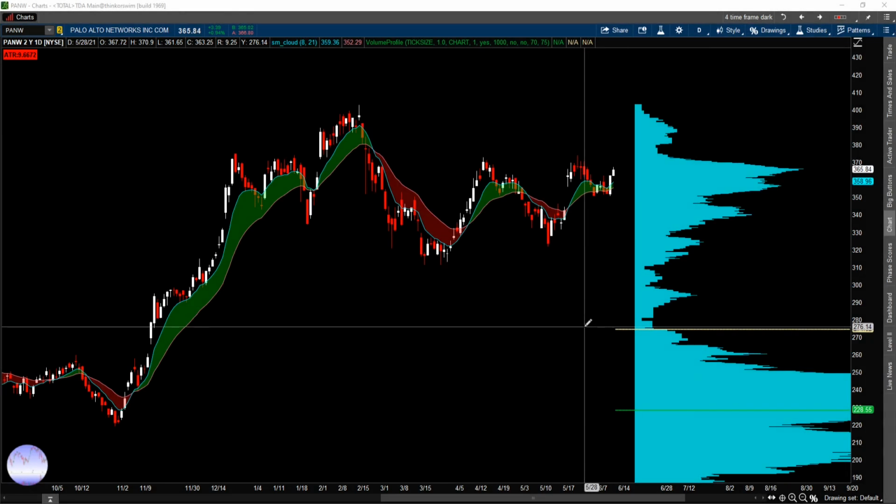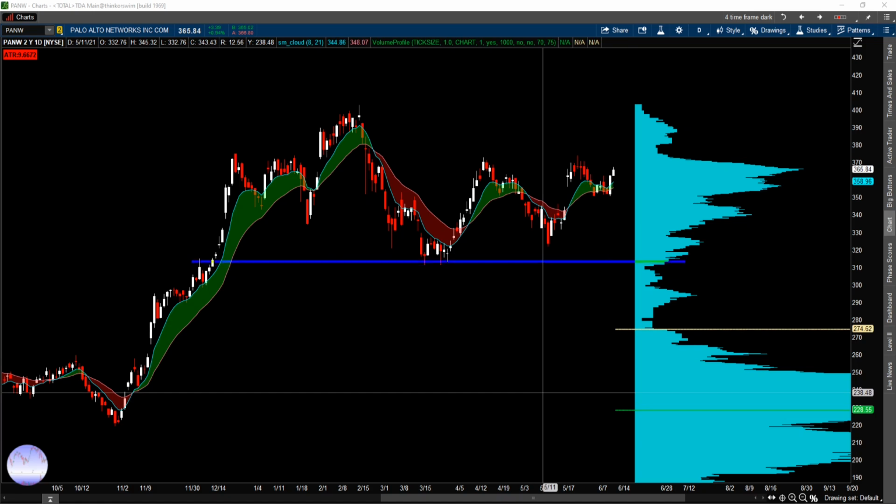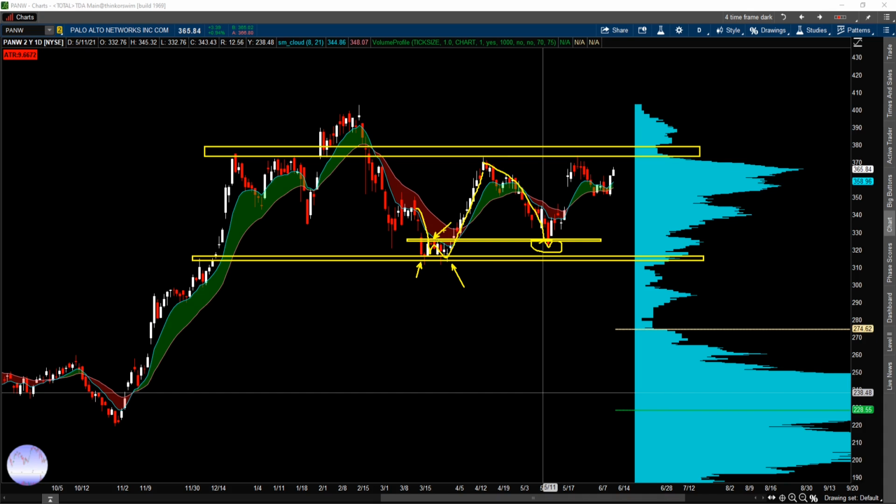This is Palo Alto Networks, PANW is the ticker symbol. And you can see recently it came down, found a nice support here, and bounced right off, with a little bit of a double bottom, came up and got rejected at this low volume zone. Right, came down and put in a higher low. So essentially it came back and backtested this double bottom pivot, and got a nice bounce back up to this low volume zone again, and pulled back.